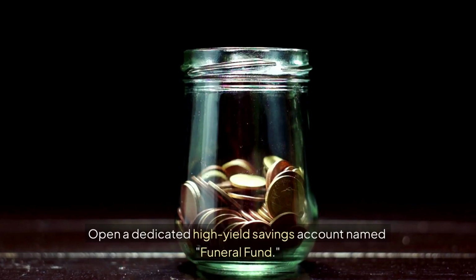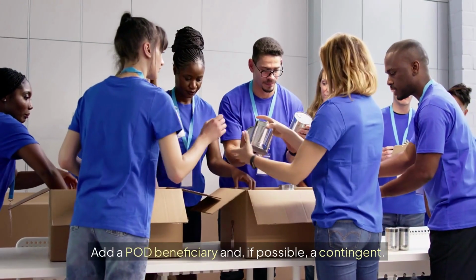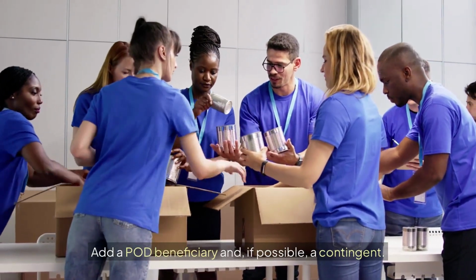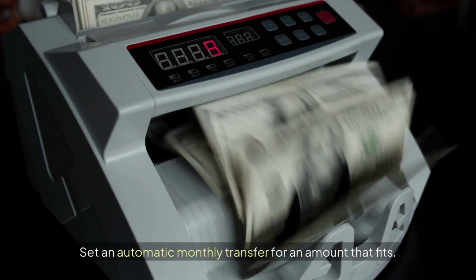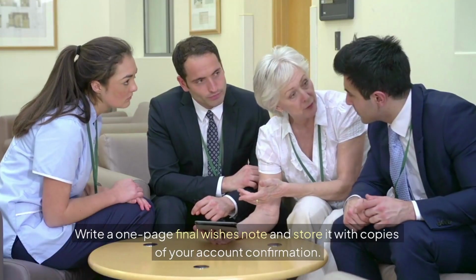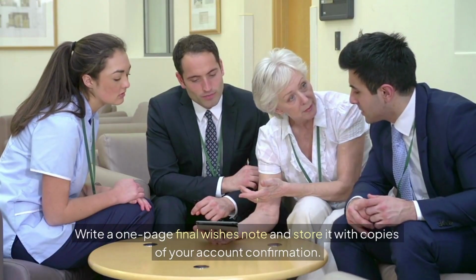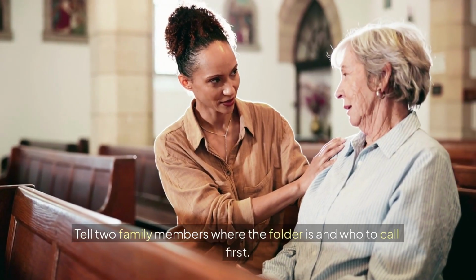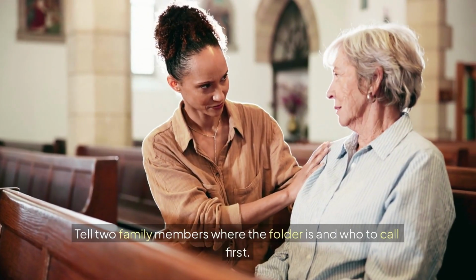Simple checklist you can finish today. Open a dedicated high-yield savings account named Funeral Fund. Add a POD beneficiary, and, if possible, a contingent. Set an automatic monthly transfer for an amount that fits. Write a one-page final wishes note and store it with copies of your account confirmation. Tell 2 family members where the folder is and who to call first.